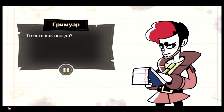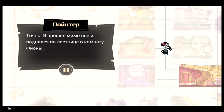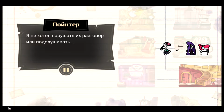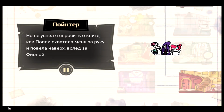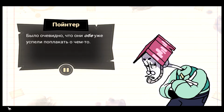Same as ever then? Quite. I passed her by and went upstairs to Fiona's room. The door was locked, but I could hear shouting coming from inside. I recognized Fiona's voice as well as the voice of my own daughter. I had no desire to invade their privacy by eavesdropping, so I waited for them to finish and come out into the hall. Before I could ask about the book, Poppy grabbed my hand and took me upstairs along with Fiona. It was apparent that both of them had already been crying about something.